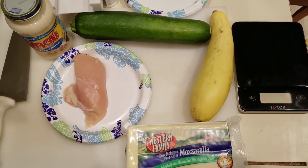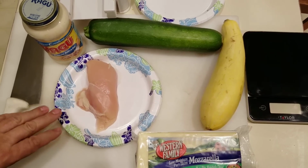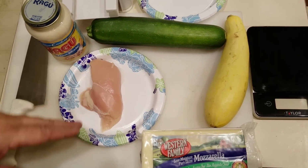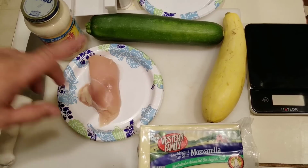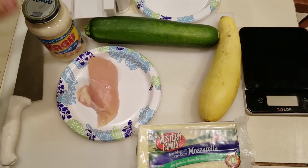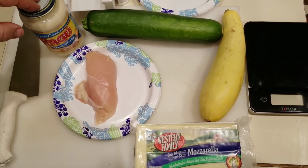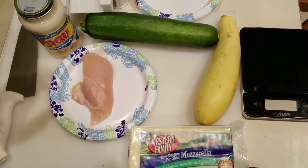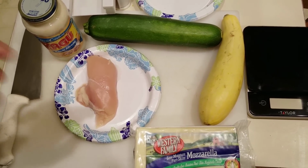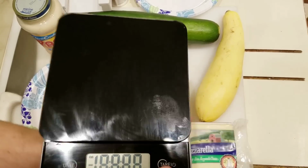It's really good. It's also adjustable. I mean, you can adjust your macros throughout. You can adjust the amount of protein with the chicken breast. You can adjust the amount of fat with the ragu, and depending upon what kind of cheese you use. So, what she needs is 6 ounces of chicken.